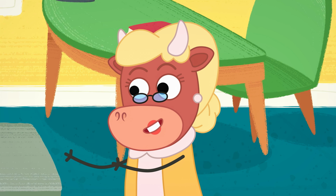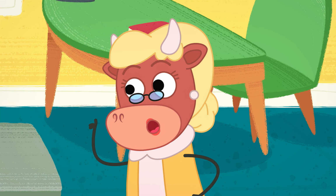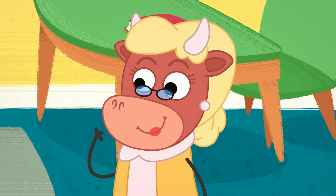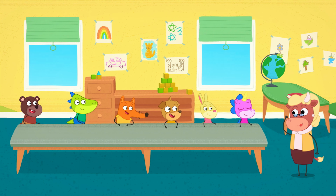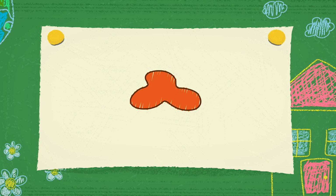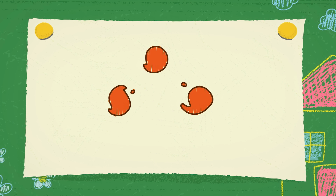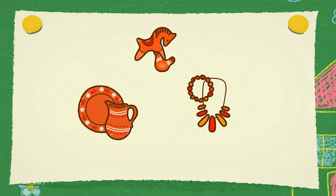We finished playing with modeling clay, so now we can kick it up a notch. We're going to do pottery. Huh? I'll tell you all about it. Have a seat. Pottery is one of the oldest human inventions. It's the process of creating ceramic items out of clay, like dishes, toys, jewelry.